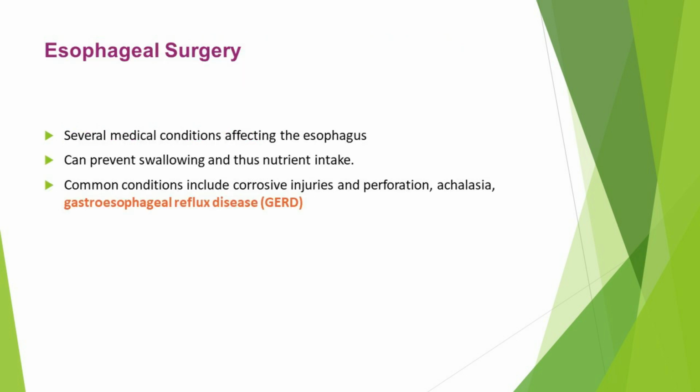Several medical conditions affecting the esophagus can prevent swallowing and nutrient intake. Common conditions include corrosive injuries and perforation, gastroesophageal reflux disease, and partial or full obstruction caused by cancer and congenital abnormalities. These conditions usually require surgical interventions involving removal of a segment or the entire esophagus.